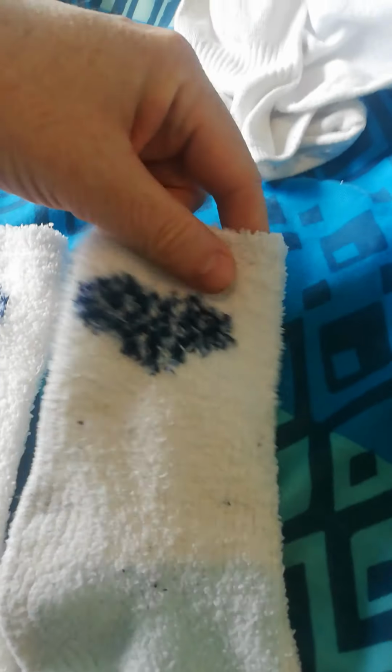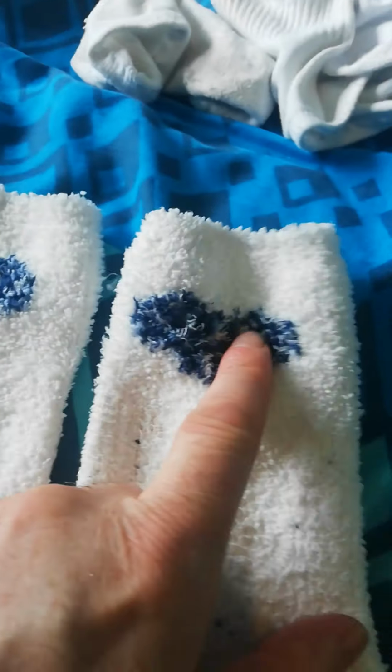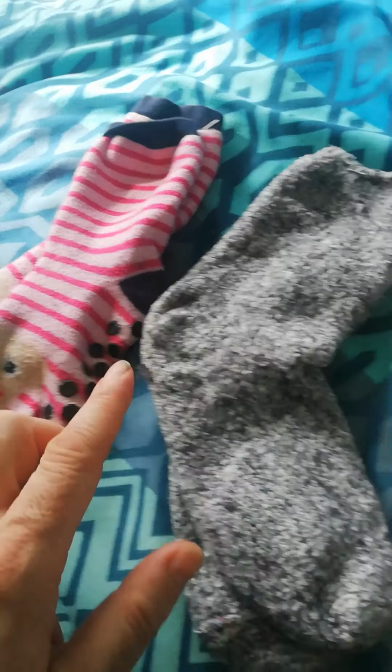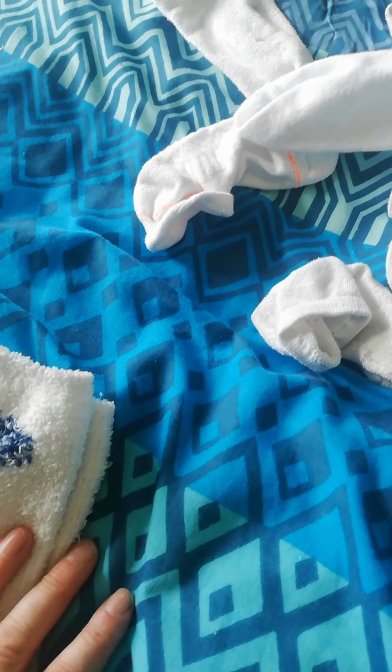Oh, look at that. Well done. Two white fluffy socks with one, two lovely white, blue love hearts. So let's move them over there. And let's all have a look. So we have one, two, three matches now. Okie cookie.